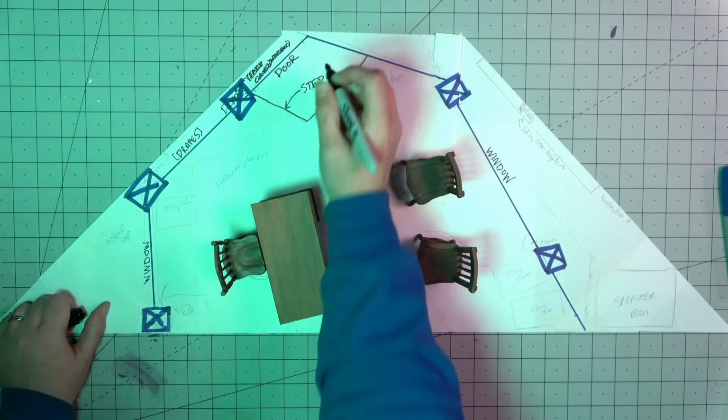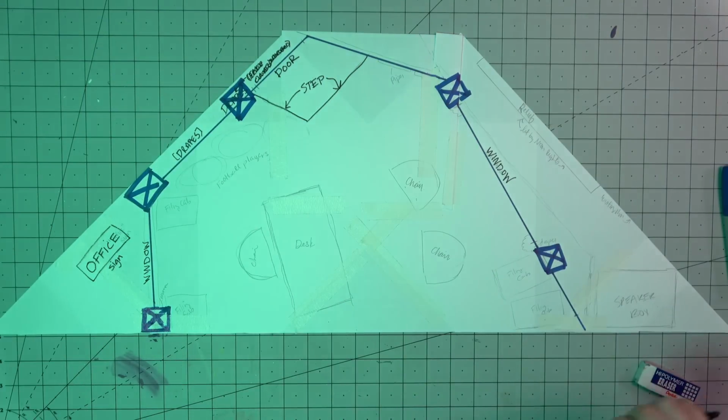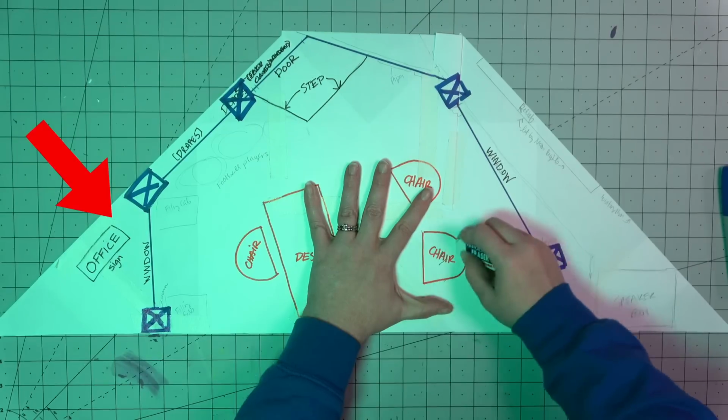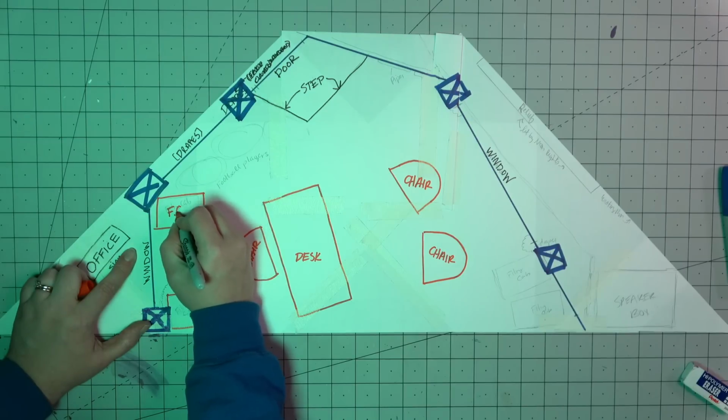I need a door and then a step down into the room, which is something I feel like there is in the movie. I'm not sure if there is a step down, but for some reason in my head there is. On the left outside area, there is a sign that says office. It's actually backwards in my reference.